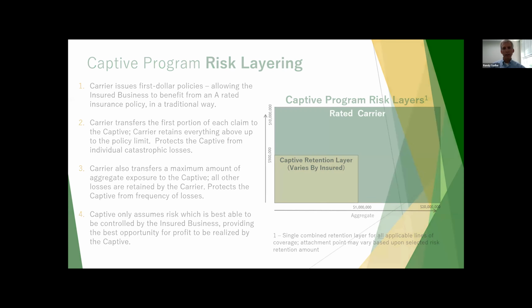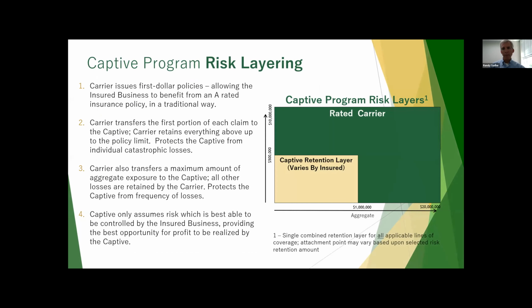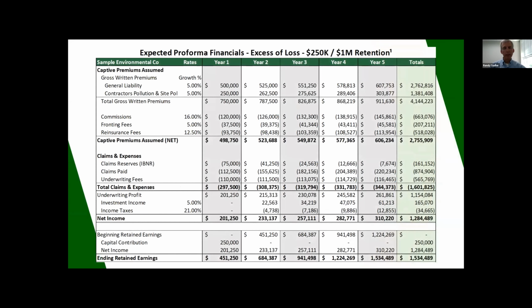Illustrated here is the captive retaining, or sorry about that, Chris, can you go back for just a moment? What's being illustrated here is the captive retaining up to $500,000 per occurrence and $1 million aggregate. Over and above those limits, the rated carrier is going to be the recipient of those claims. So there is very much a backstop behind the captive.